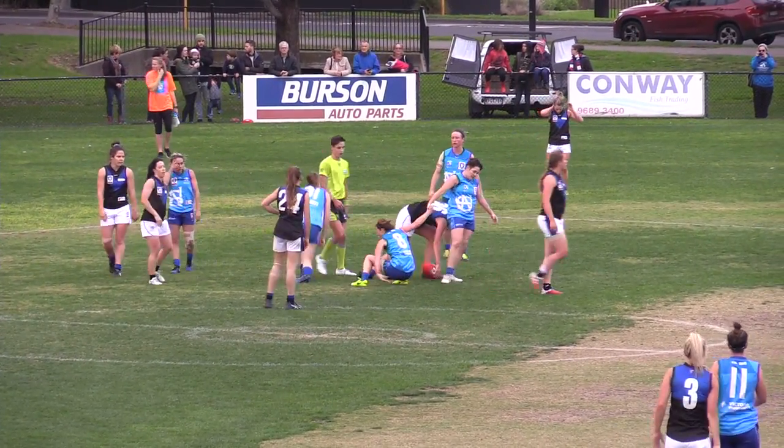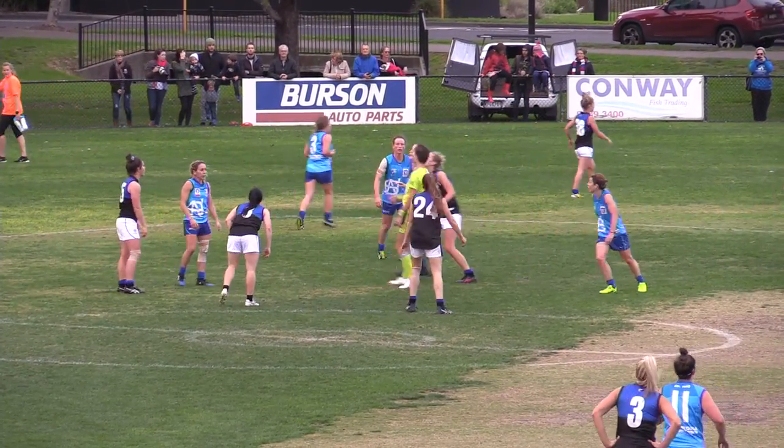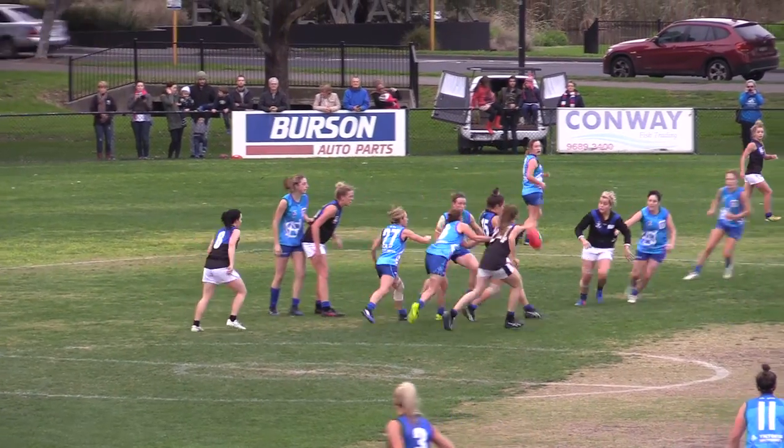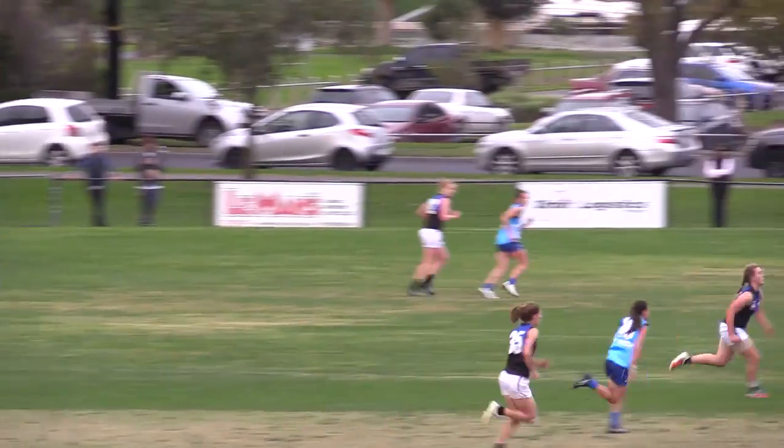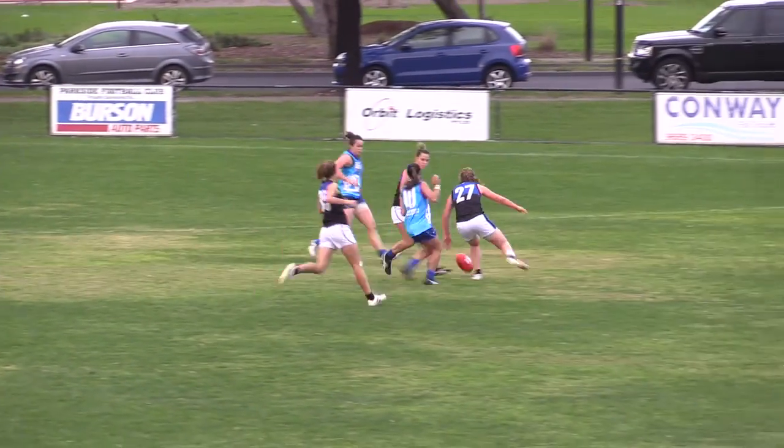And we'll have a ball up. Yeah, Naomi Ferris landed badly in the last marking contest. Just coming to the bench now, not quite running too smoothly. She has been at the base of just about every pack, hasn't she? And she's managed to find a way out of most of them, Ferris.